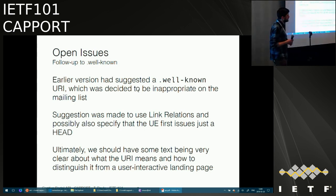So there are a number of options that we have here. One of which is the URL points canonically to the user interface page that exists, and you would use a link relation to point from that to the API document. The next option is that this always points to the API document. And we already have a link in here already, so that's fine. We can follow that link.